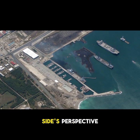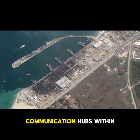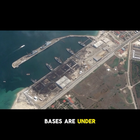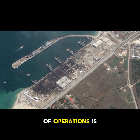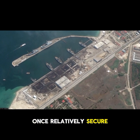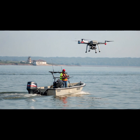From the Russian side's perspective, port facilities, docks, support ships, and communication hubs within the fleet bases are under increased threat. The exterior look of the theater of operations is shifting, once relatively secure naval zones now exposed to drone attacks and lethal weaponry.